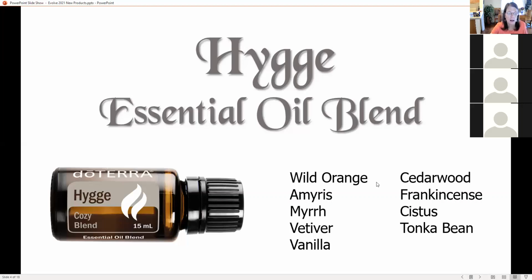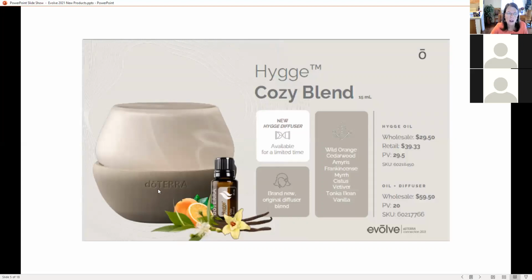So the primary benefits are it provides a cozy, welcoming aroma, creates a relaxed, comforting space, and it will make any room more inviting. You can use it topically or aromatically. And so the oil is going to be available tomorrow with a limit of 1. They have this packet that you can get this diffuser and the oil for $59.50. But the package deal is not going to be available till mid to end of October. But I love Hygge.